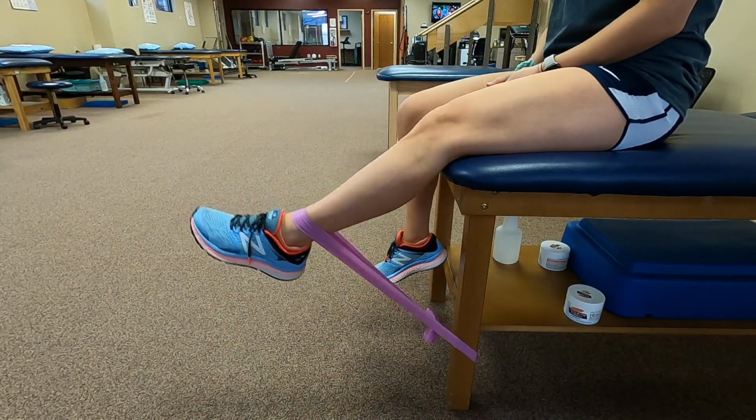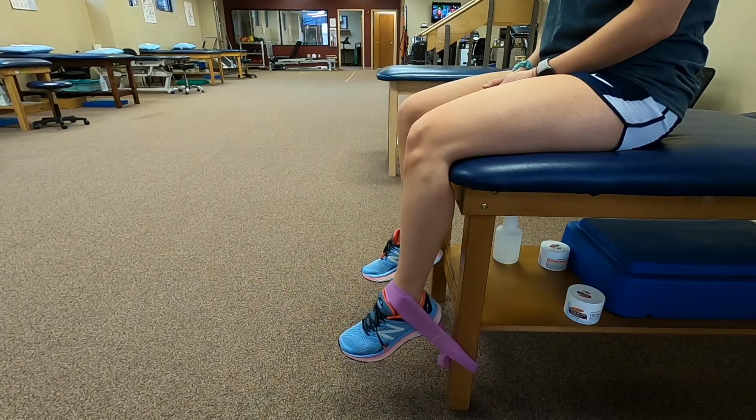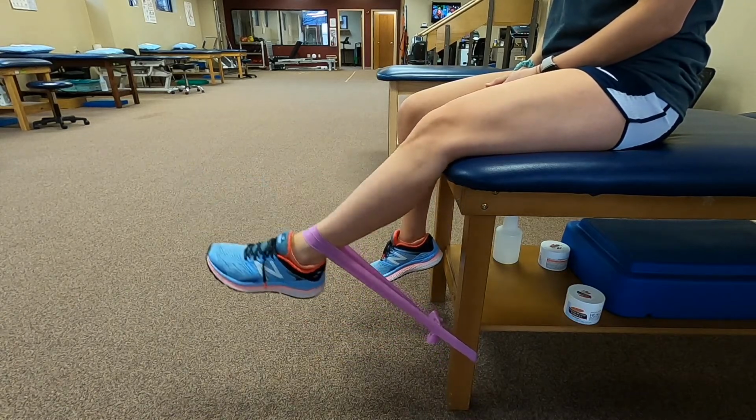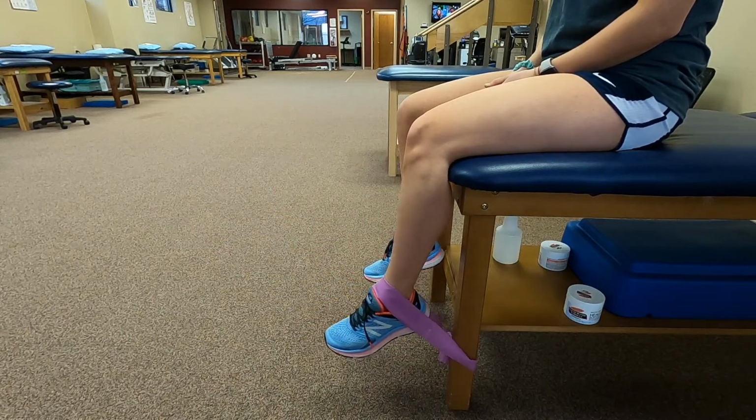Long arc quads are not the most functional exercise, but they do isolate the quadriceps well. Depending on the severity of your symptoms, you may not tolerate this exercise. If it causes pain, then discontinue the exercise. Sometimes weight-bearing exercises are more tolerable.